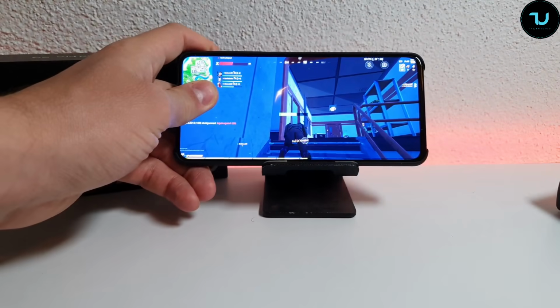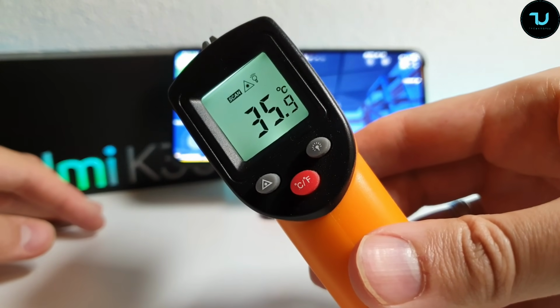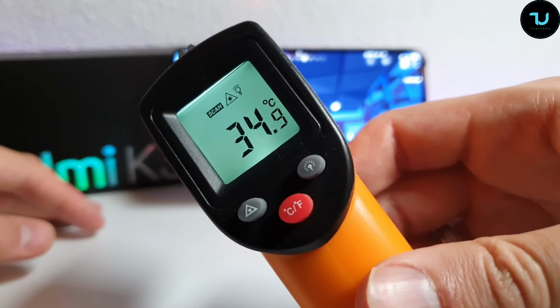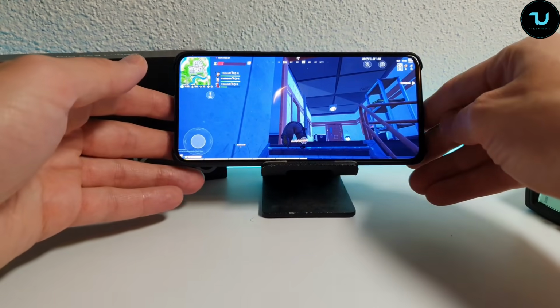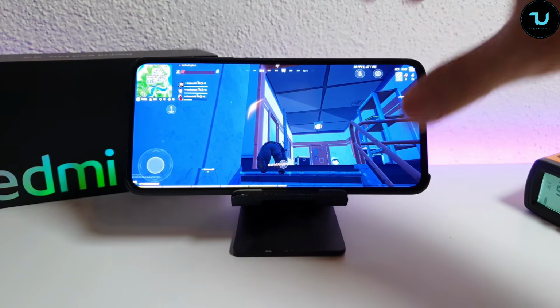Anyway, temperatures of Fortnite. Let's check this out. It shouldn't, Fortnite is at 30 FPS, it is capped at that maximum frame rate. It will not heat up more than PUBG at 60 FPS, it's just logic, or my wife will say logic.